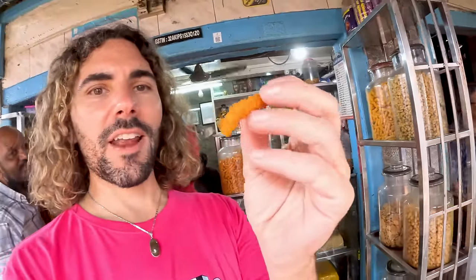Oh, man. Kinda looks like a taki. Oh. That's insane. Oh, my God. That's so good. It's like crazy masala flavor. So crunchy, so crispy. It's like the best Cheeto ever made. Indian Cheetos. Oh my gosh, those are good.